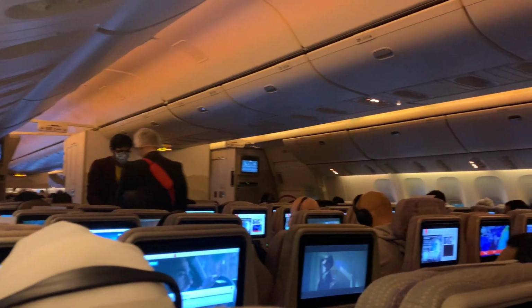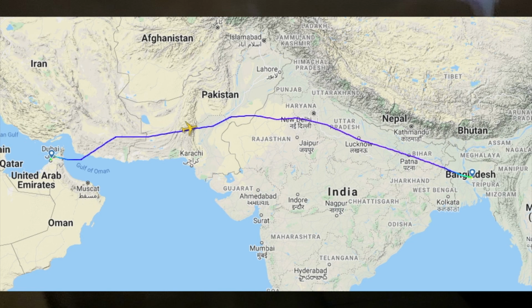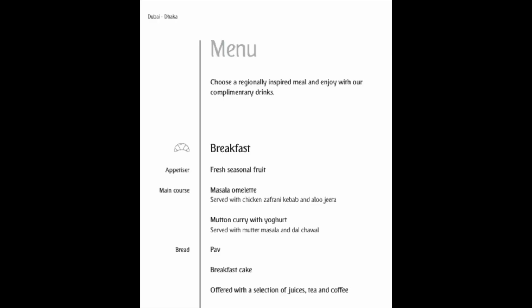Once everyone was on board, we soon pushed back, ready for takeoff. Our flight today was 3.5 hours, taking us over southern Iran, Pakistan, northern India and finally into Bangladesh. Soon after takeoff, the first meal was served.